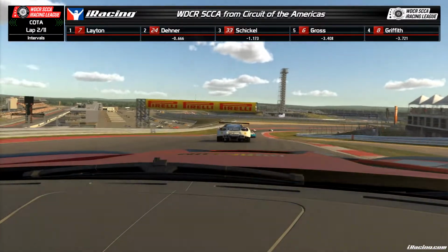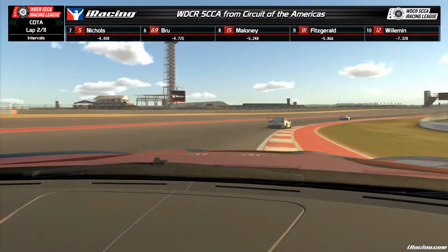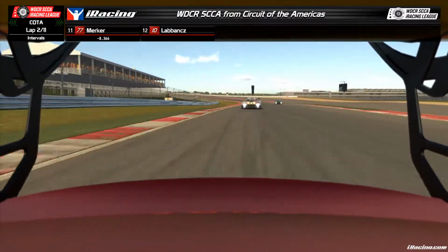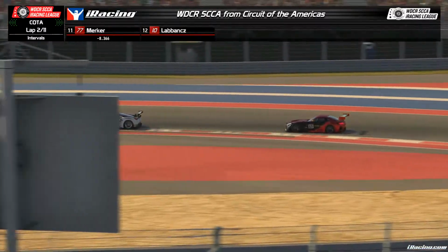This car, the Mercedes, I think would be a very strong platform for the full course layout here at COTA. Today, though, on the West Course, I'm not sure it'll be super strong. He's got a couple cars breathing down his neck, including Murphy Nichols in the 5 and Ryan Maloney in the 15. Yeah, I think this is definitely where the track changes.